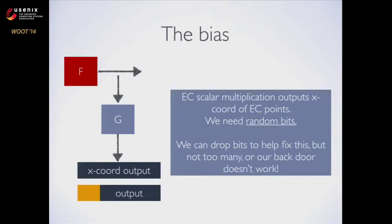And the obvious idea is that we could drop a few of the most significant bits. And it turns out that does help the problem. And it gets better. The more bits you drop, the more the output looks random. But the problem is the more bits we drop, the more we're going to lose. Our trapdoor is not going to work as well.